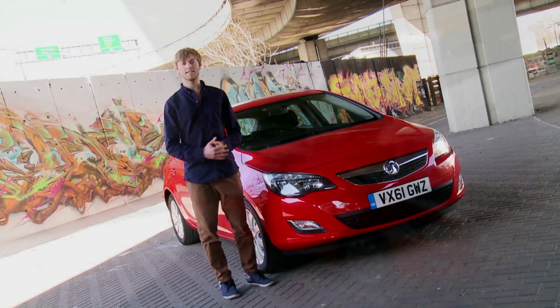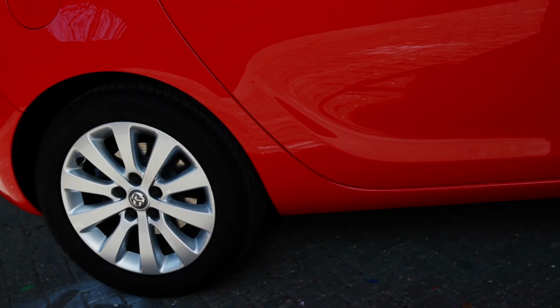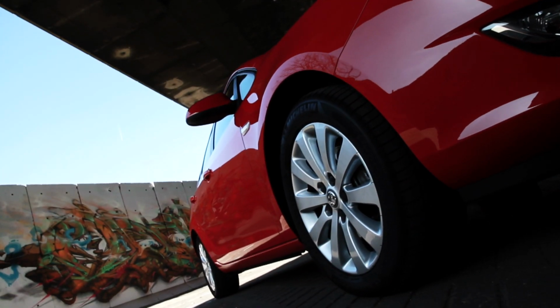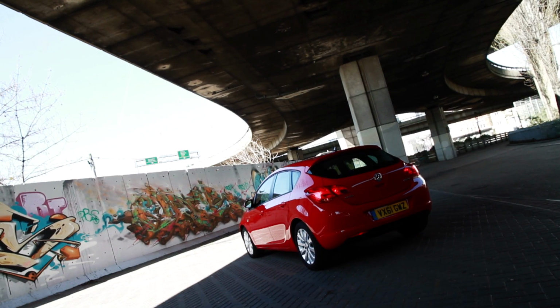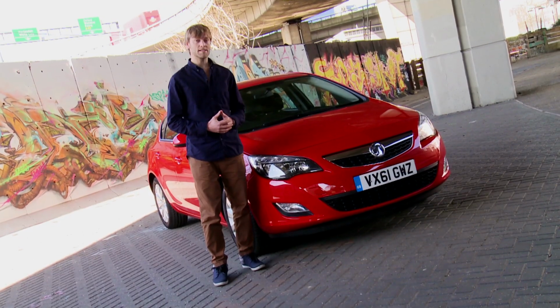Vauxhall's now signature side blade graphic that appears in most of the range is also visible here, in the doors, the taillights, and even these very classy daytime running front LED headlights. And it looks good. However, if you fancy a bit more presence, the 3-door Astra GTC is lower, wider, less doorier, and quite a looker.